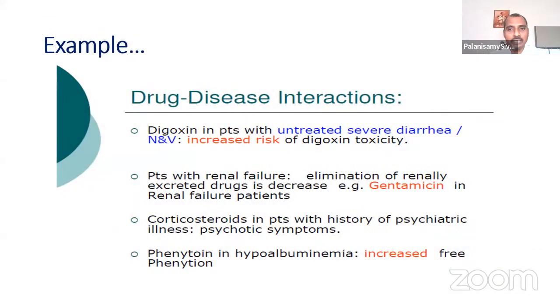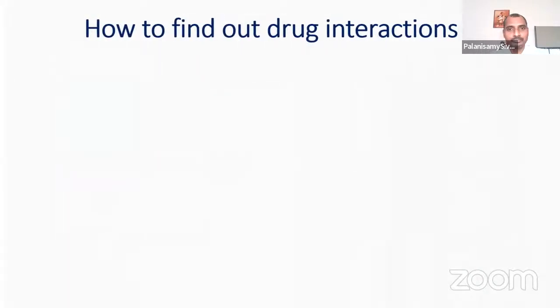Another example, drug and disease interactions. When you are giving gentamicin or any aminoglycoside antibiotics, we know that these aminoglycoside antibiotics can produce ototoxicity, nephrotoxicity, and neurotoxicity. When you are giving these types of drugs to a patient with renal failure, the patient already has renal failure, and these drugs can also cause excessive complications, and at the end of the day, the patient will get severe renal failure. Okay, so this is some of the examples for you.